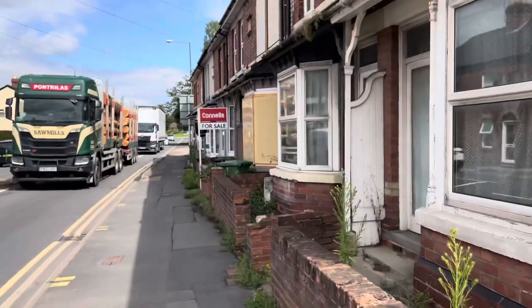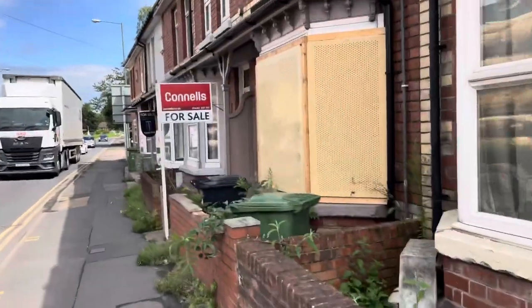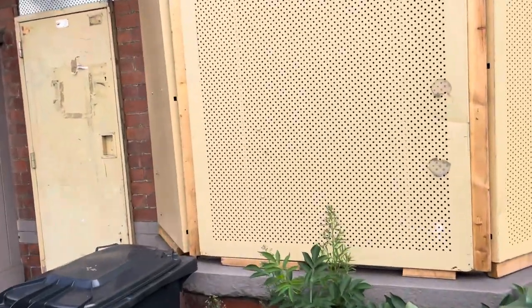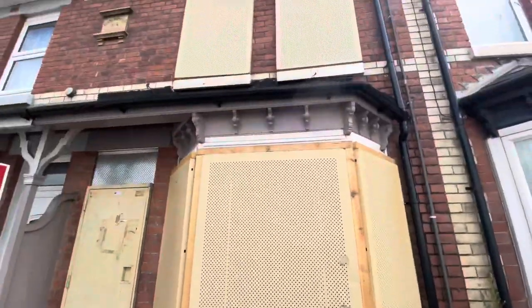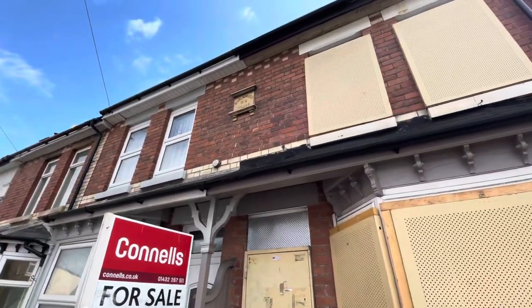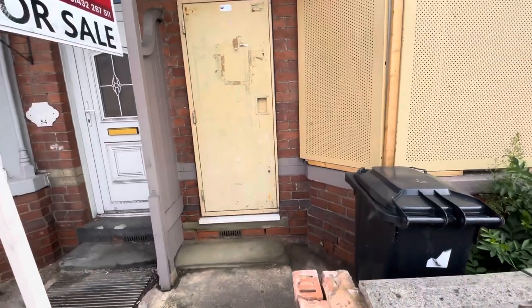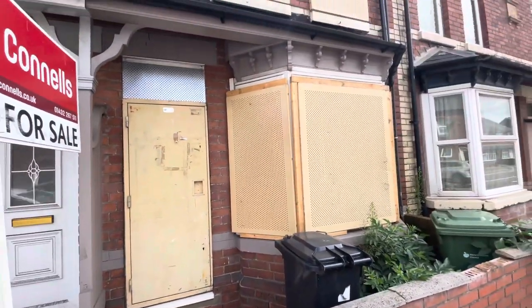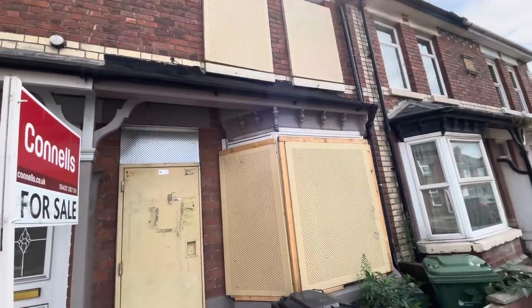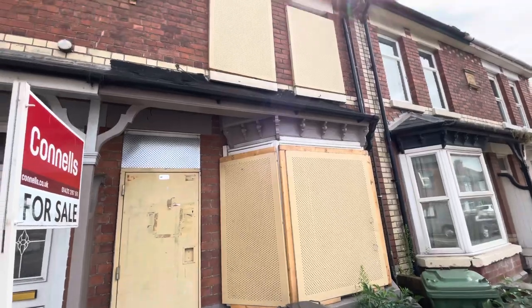And here is the property for sale. Connells for sale. Now, it doesn't look very good from the outside, does it? Let's face it. It's got the shutters on for whatever reason. All boarded up. Oh, look, it was built in 1912, I think, so it's a very old property. Very old property indeed. I don't know what the Victorian era is for properties, something like 1905 possibly, I don't know. It's a shame I couldn't look inside. We'll have a look inside anyway, sod it.